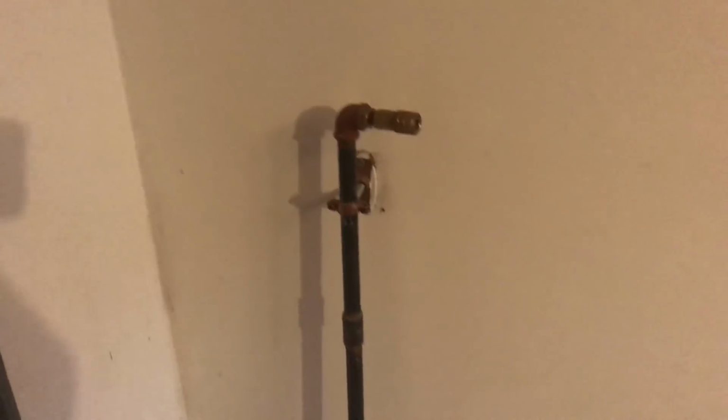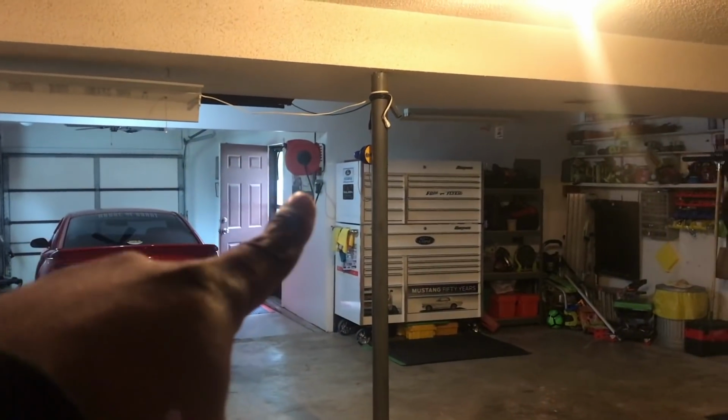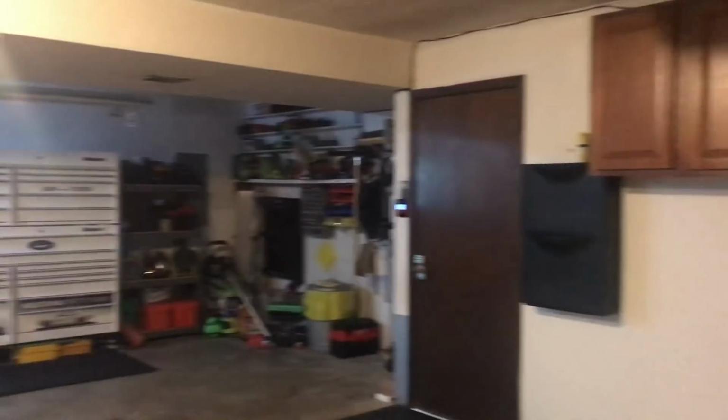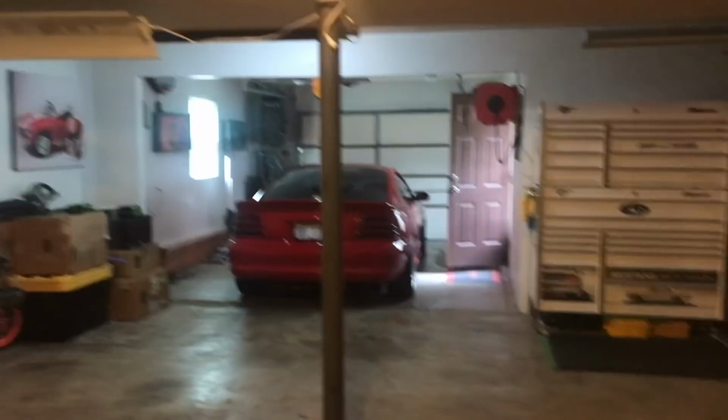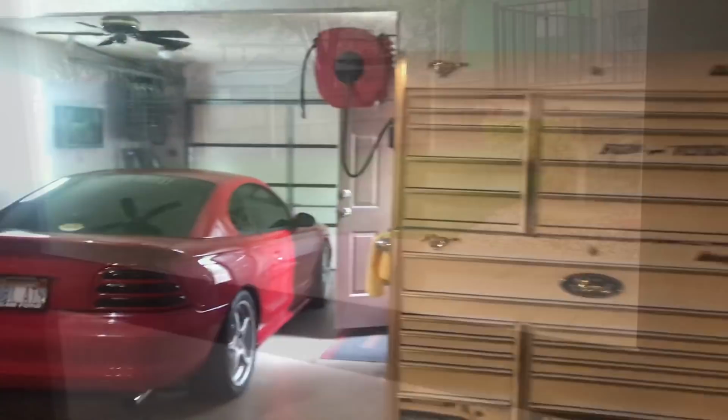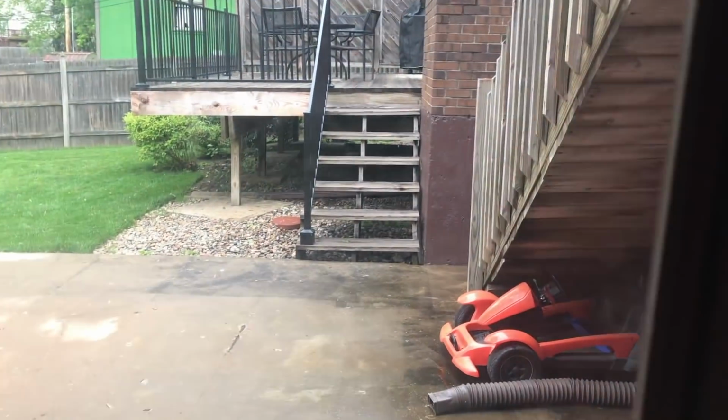I also noticed he has an airline over here too. So he has one here, one right there. I believe that's it. So we check it outside.